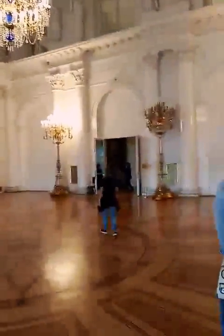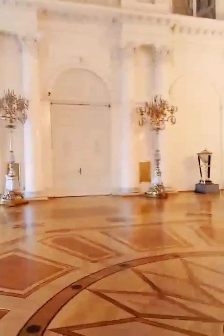This is where they sing and dance. Oh, Marianne, come on, the ballroom. Go in there. Beautiful.